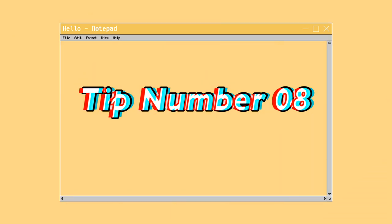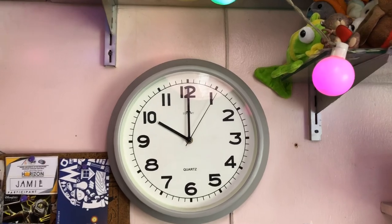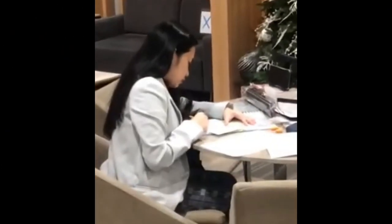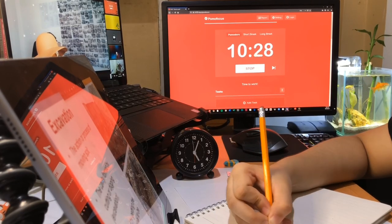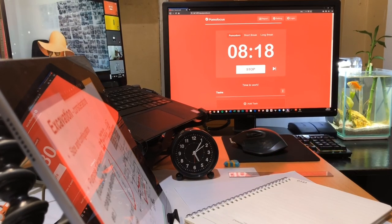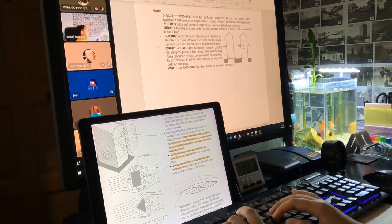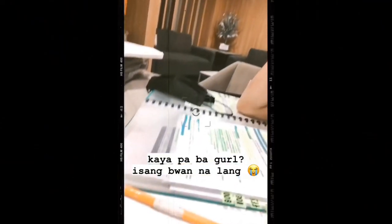Tip number 8. Balance your study schedule. Everyone has a different daily schedule. Some are working and reviewing at the same time. Some are focused on review. I got to experience both. If you're just at home and it is hard to just start and end the day doing nothing else but study, it can become monotonous and you'll eventually either be discouraged or burned out.